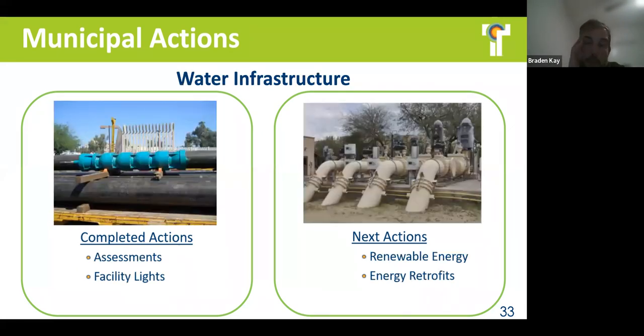Water infrastructure. Pumps use a lot of energy. So there's an opportunity to continue to work on energy retrofits and renewable energy in terms of our water infrastructure. Our newest municipal inventory is showing that we have an increased percentage of our total carbon emissions as a city coming from our water infrastructure. So it's something we really need to invest in moving forward. Next slide.